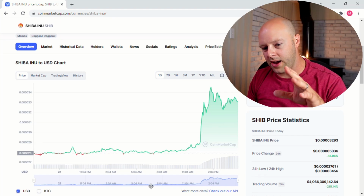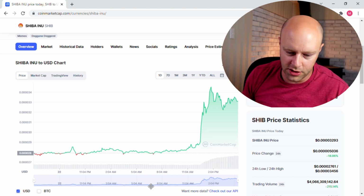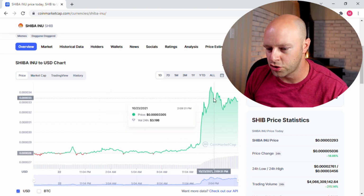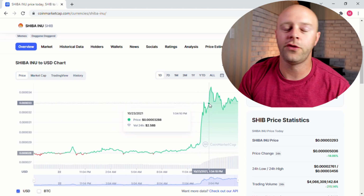What I have on the screen right now is the Shiba Inu chart. We are on coinmarketcap.com. And you can see as we went through the morning, pretty flat, and then boom, it shoots right up here to the highest that we saw, 0.00003451. And if you guys recall, the previous all-time high is 0.00003866, I think. I know it's 0.000038. And we have flirted with this all-time high now. This is the second time in the last couple of weeks that we have flirted with this all-time high.